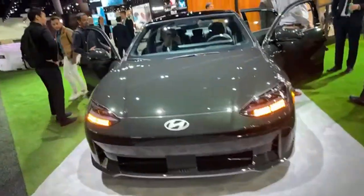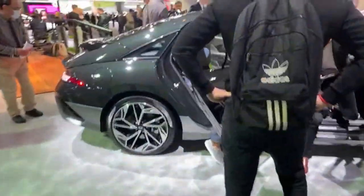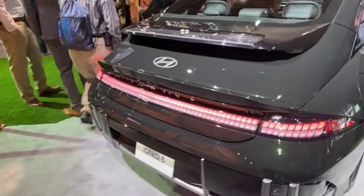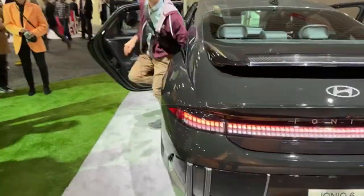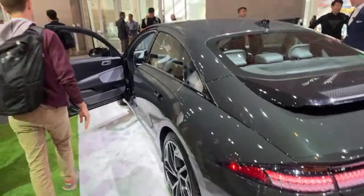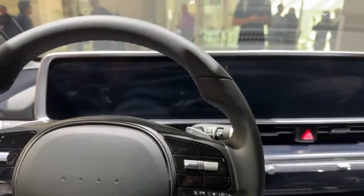Yeah. All right, guys. So this is South Korean engineering right here. The Hyundai Ioniq 6. It's a good-looking car. We can get a quick look inside. So we can take a look at the front area right now. It has a huge screen. Very simplistic front area, almost like Tesla. Pretty nice looking car.